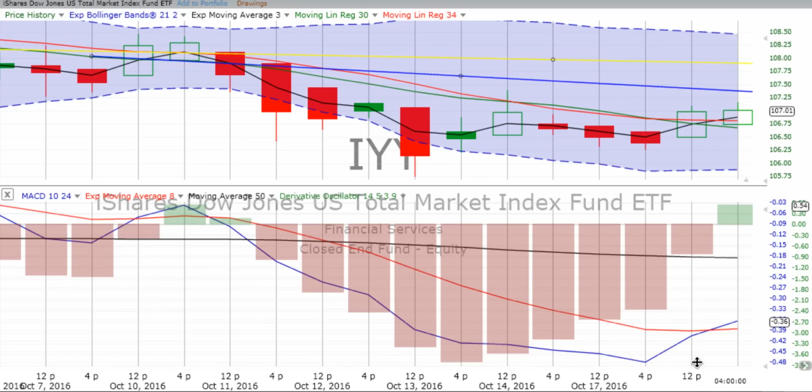It's what we call a pullback. Will that pullback be great enough to pull the 2-day chart that's currently in a down trend line and the weekly chart over into an up move? Well, we'll have to wait and see.